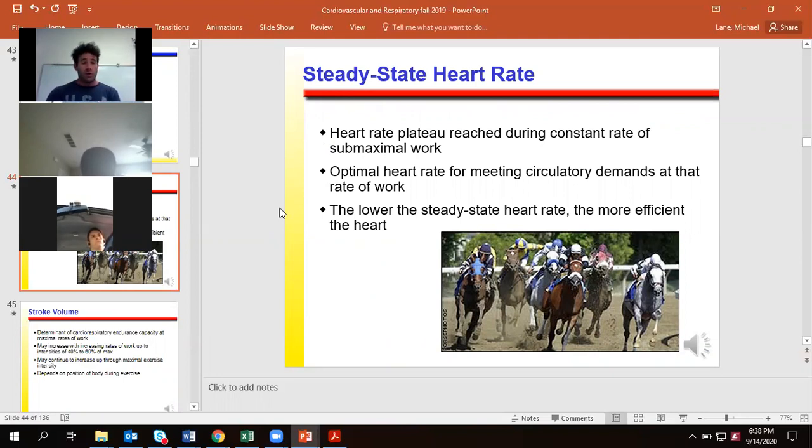Because your body, after enough time, is going to adapt to it and effectively pump at the optimal rate it needs to in order to maintain that work output. So if we're able to maintain a lower steady state output at a given workload than we did initially, that lets us know that we are now in better shape, that our heart is more efficient. That means our stroke volume's gone up, or we're requiring lower metabolic demands to do the same amount of work because we become more mechanically efficient or more metabolically efficient.